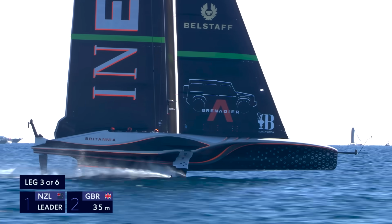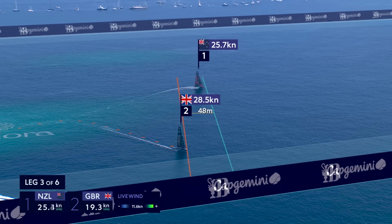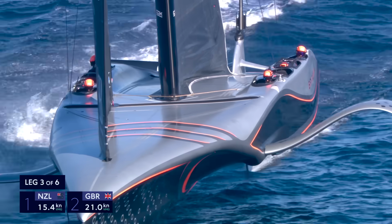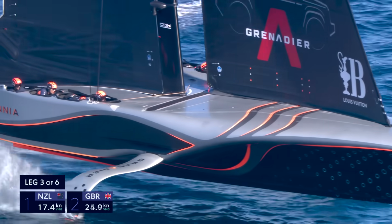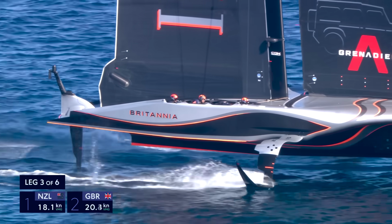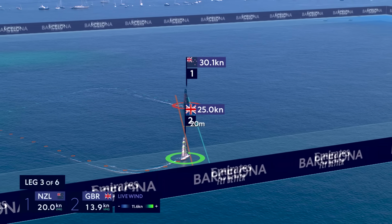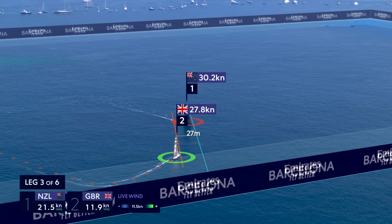There's two windows in the middle. You talk about those shovels always, about getting them out. Well, INEOS Britannia have certainly got the shovels out and they are making gains. INEOS just tacking. As we look across, Emirates Team New Zealand are going to be ahead, but my word, INEOS are really taking it to the Kiwis here.